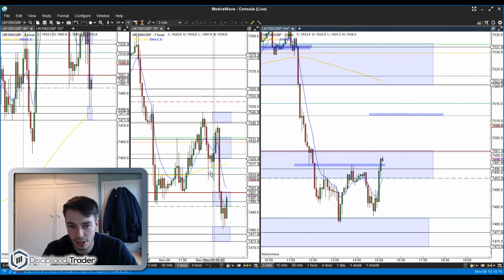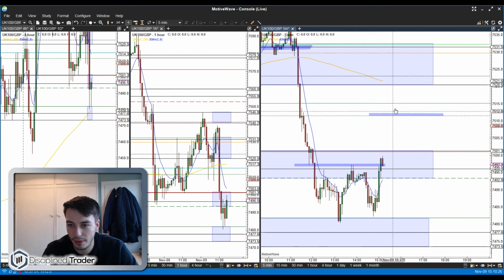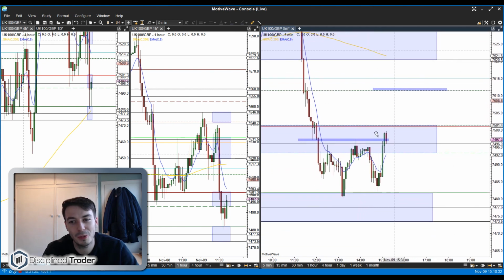Lines up with these pins here on the hourly chart, or maybe even this low here. We're actually breaking past that on the 4-hour chart as it stands. So yeah, we might come up here, have a bit of a retracement, and then maybe look to come back down tomorrow. Or it could mug me off completely and just come straight back down from here. Who knows?